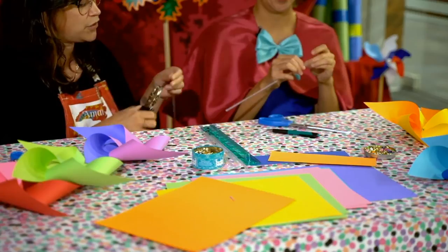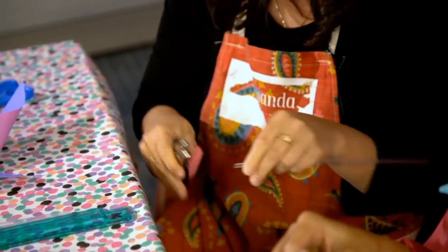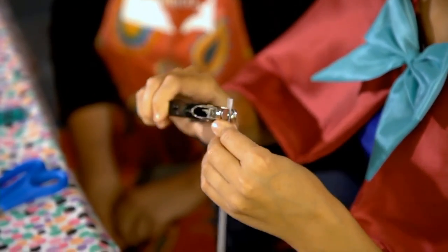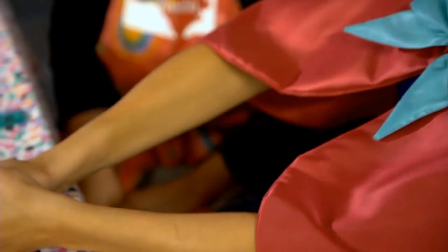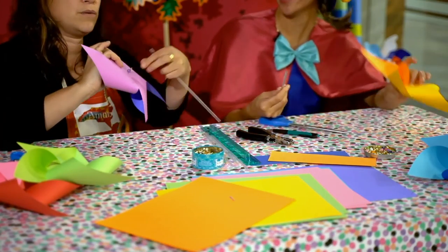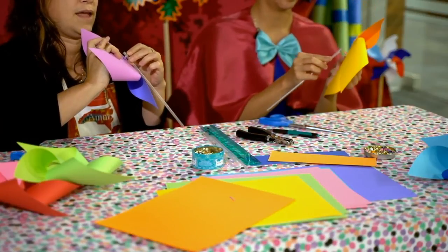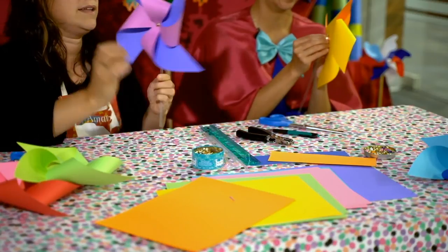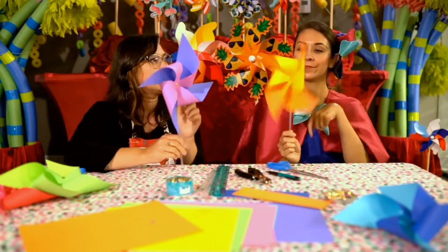All right, so you flatten that straw down, and you poke your hole. Well, really, we should have done that before we did the other holes, but it's okay. All right. Right in the middle. Okay. That works. So, go ahead and open it back up, and you're just going to pull it through that hole, and then move the brad aside so that it's held on there, and then you should have your pinwheel.